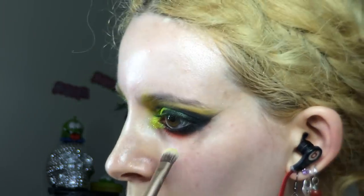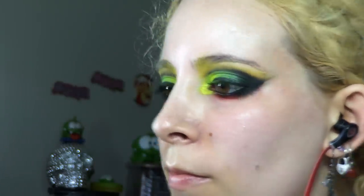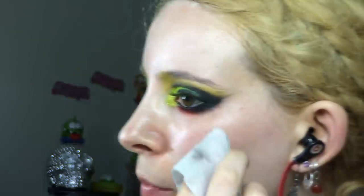To make sure everything faded into my skin, I used my peach transition shades, then I cleaned off any fallout or eyeshadow that got out of hand with a makeup wipe, reshaping the edges of the eyeshadow a little too.